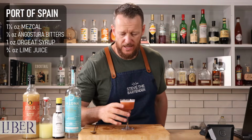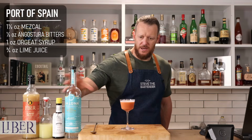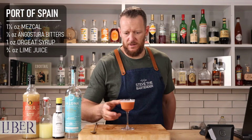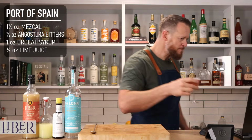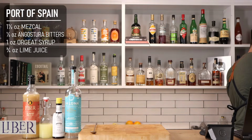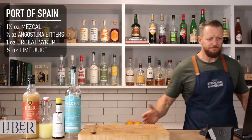That is a delicious drink. I really like this. I like the way that the mezcal plays off with the almond and the bitters. Excellent drinks, simple drinks, but focused on flavour.